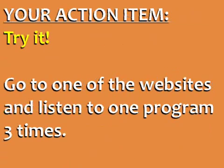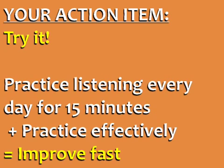Your action item for today is to try it. Go to one of the websites linked under this video and listen to one program 3 times. If you practice English listening every day for 15 minutes and you practice the right way, listening 3 times to the same audio from general to specific, your understanding of spoken English is guaranteed to improve fast.